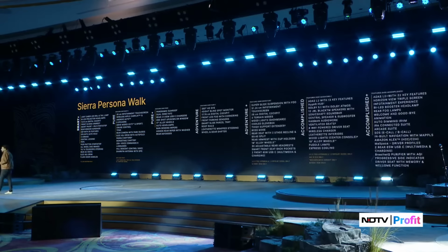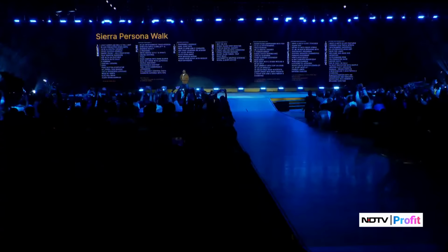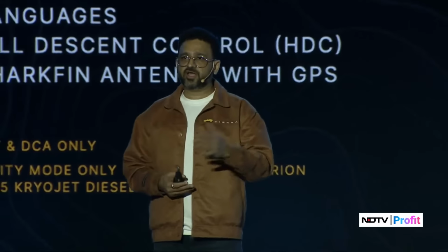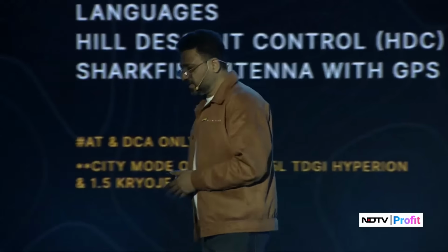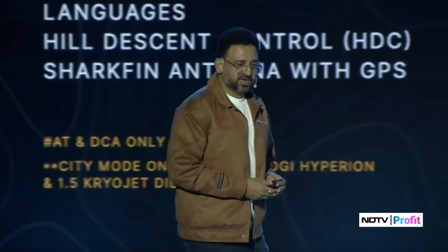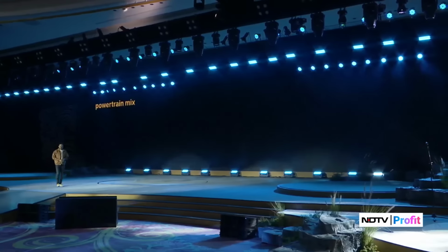We have kept it extremely simple. We start with smart, go to pure, adventure, and accomplished. And many of the features, I spoke about the base trim and the top trim, but I can assure you that every single trim in between is spec'd much, much higher than what other SUVs in this space deliver.